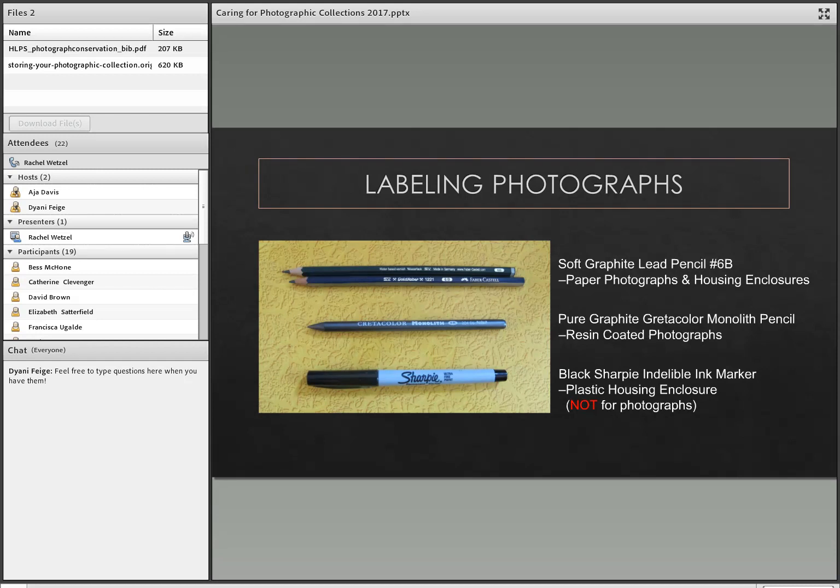And then the black Sharpie at the bottom is not for labeling photographs, but for labeling the plastic sleeves that you put your photographs in. So don't ever write on the back or front of any photograph with a Sharpie or a pen.